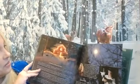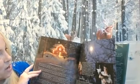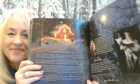And this is John and Jennifer and their real barn and how they celebrate Christmas on Moonrise Farm. And sometime you could check this wonderful book out and read it at home. I like that story. I hope you did too.